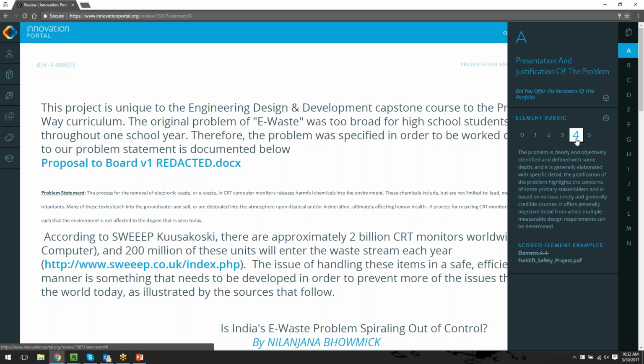So student work doesn't necessarily have to meet all the requirements of a 4 to get a 4. It just has to be closer to a 4 than closer to a 3. And so feel free to use your discretion to either bump it up or bump it down if the student work is closer to one than the other.